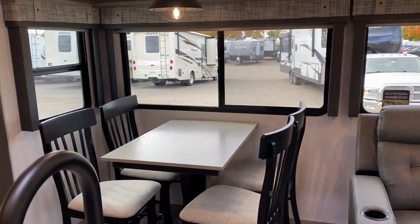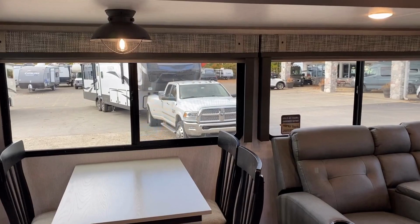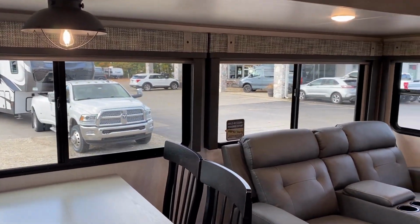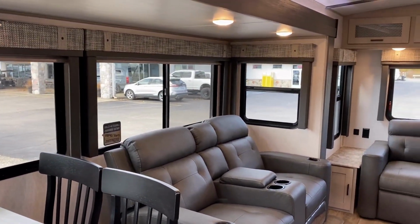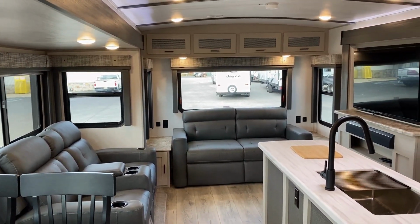Now, looking over here off the door side of the RV, it looks like there's an RV pulling in, looks like a brand new RV getting delivered right now. So, again, campsite windows giving us an amazing view of everything. But I want to dive deeper. I want to get you a few more details on this.